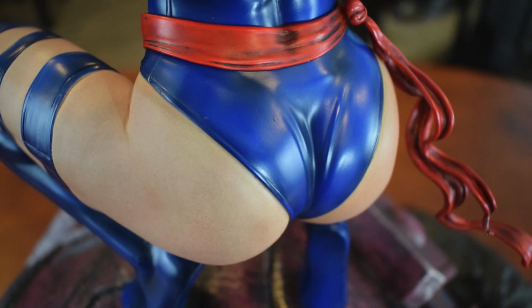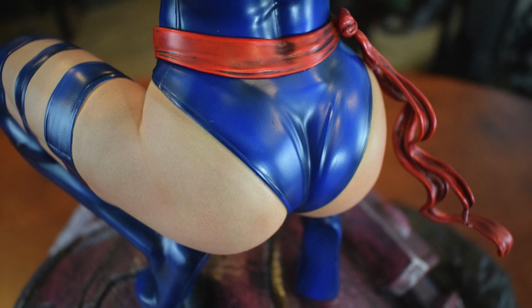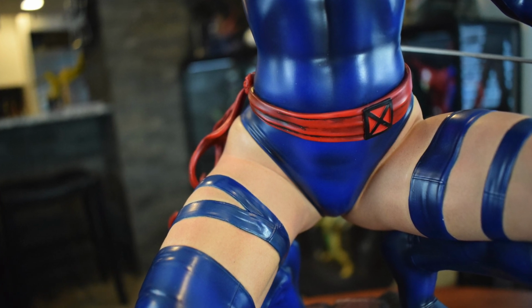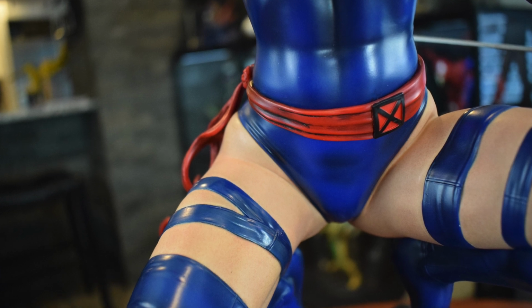You can see the folds right in there. And then her sash around her waist looks great. I love the color contrast of the red and the black on there, with the black X for X-Men, and then the rest of it flowing in the wind, the piece that comes off.